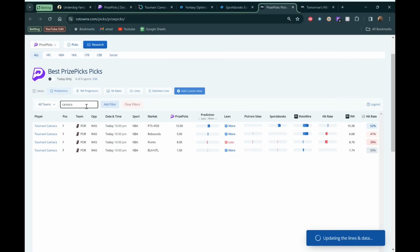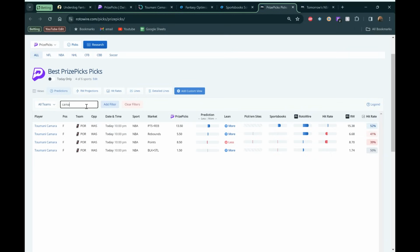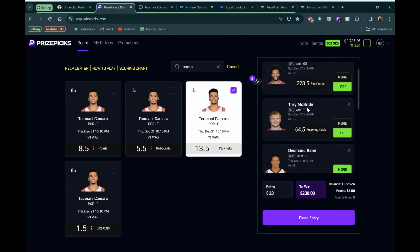Let's go to RotoWire to get this last data point in here. And I just had him already up there, but Toumani Camara right here, points and rebounds, 13.5. Again, everything projected towards the lean. Sports books we saw are absolutely loving this. They're already on it at 14.5. So this is one that will probably get bumped, and RotoWire is projecting 15.38. So all good data points to look at, and Toumani Camara will be our 4th pick for our PrizePicks play here.